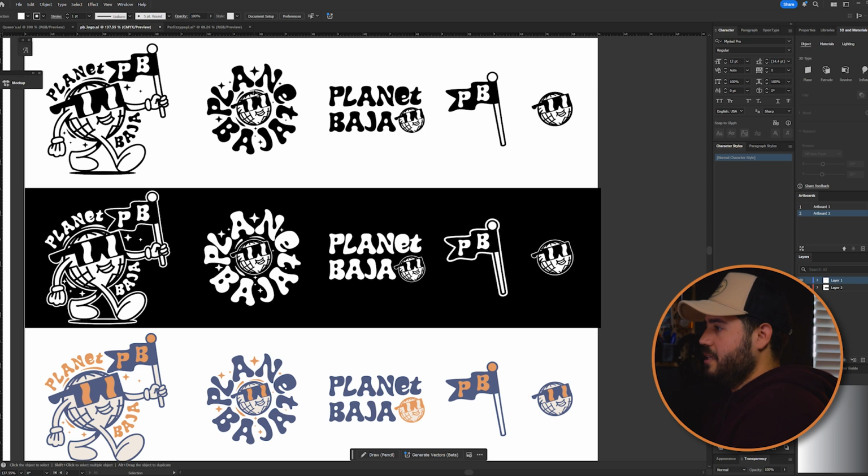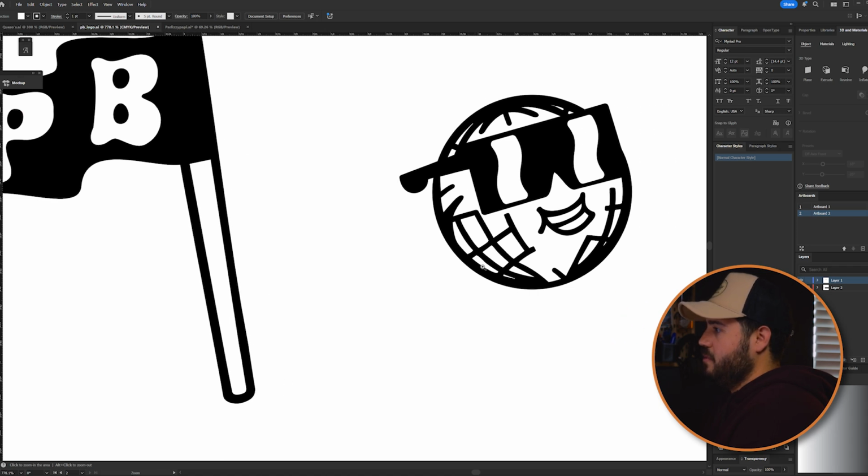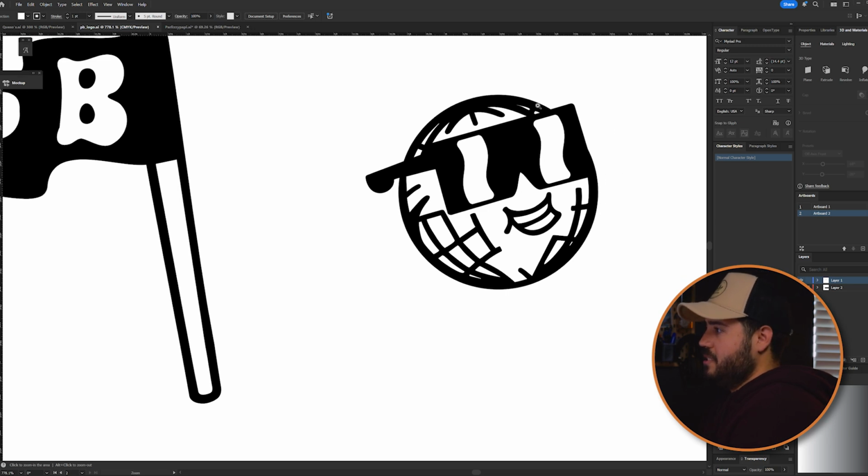You could consider this a vertical lockup, and then over here we have a horizontal lockup, and we got another one where we could just use the flag, which could be used as a really good design element. And for the smallest scale, we have just the planet. In this case there wasn't a smaller version, they weren't going to use this logo for any smaller application. But if they were to want to, I would probably go in here and erase all these lines, because if you scale it down even more, you won't be able to see those lines, or even possibly erase the whole planet and just leave the sunglasses. That's for the really small scale applications.